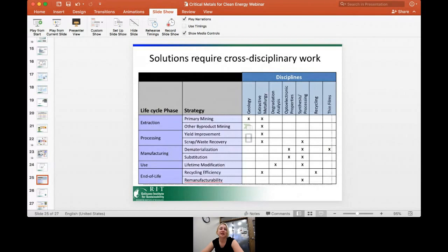The reality in most of these systems is it's going to require quite a bit of cross-disciplinary work, and also across the entire life cycle. On the extraction side, we can be using a lot of new geology or extractive metallurgy techniques to look at primary mining or improving our byproduct mining. Within the processing itself, looking at yield improvement and things like scrap and waste recovery.